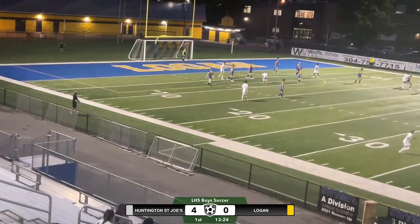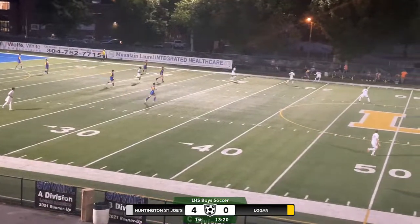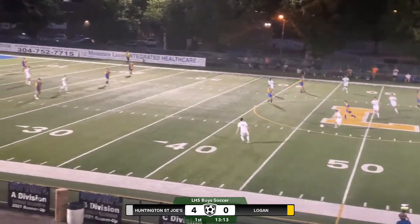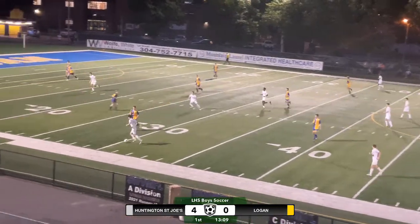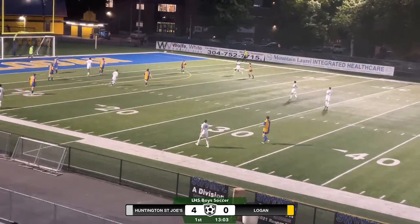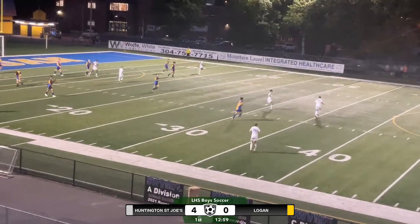But he gets it knocked away, and now here comes Carter Neal for Logan, looking to try to push it up against the speedy defense of number 42, one of the players of Huntington St. Joe's. Now Ranson just got a little bit behind him. If he could have held his pace there, he could have probably had a good push on it. Huntington St. Joe's again, just on the attack.